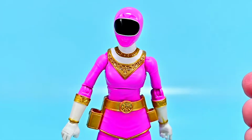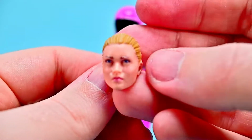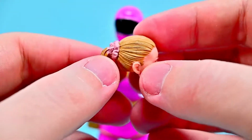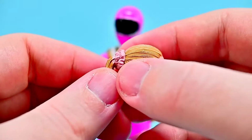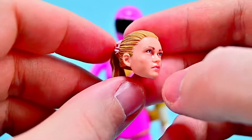So overall has the exact same movements as the last Ranger, so the only difference is the looks. But let's move on to accessories. So first we get the unmasked head of Cat. So there we have Cat, doesn't look too much different, probably use the same exact face, but this time we have her hair going into the ponytail, which I like that they included like the 90s scrunchie there in the pink, so that's pretty cool.